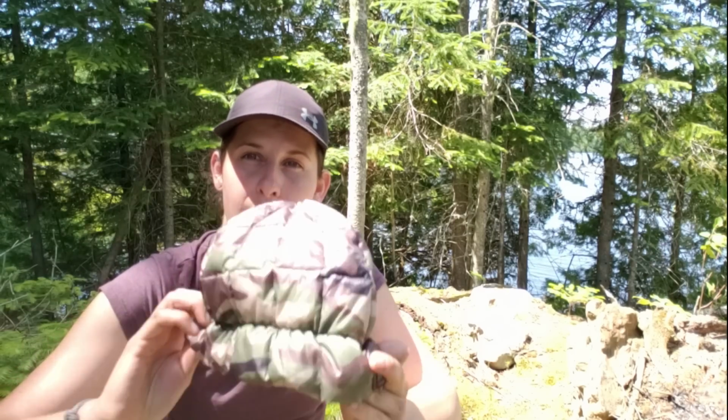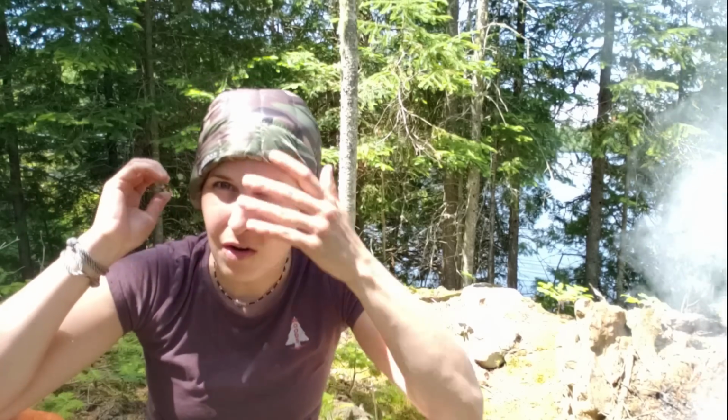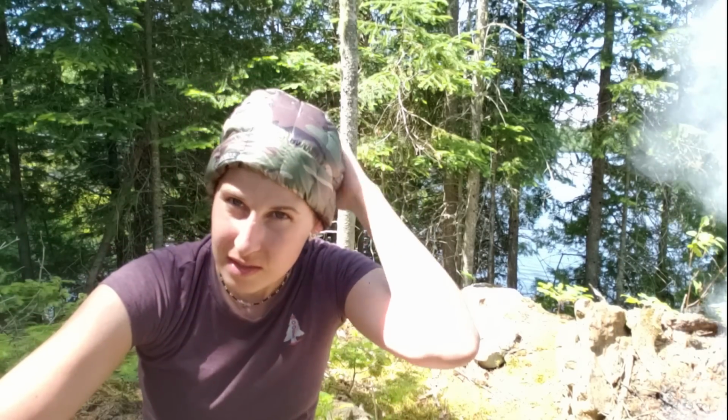So now that I have the mitts and I love them so much, I elected to buy this. You can put it over your hat if you like, just like that, or you can pop it on like so. This is going to be super warm. This is a down hat, exceptionally light. Like a lot of their gear is so light.